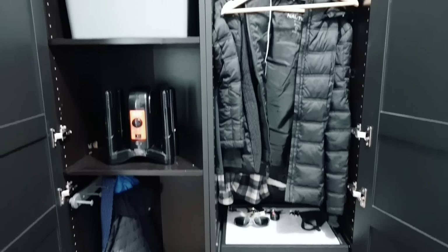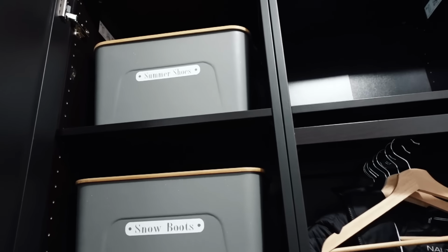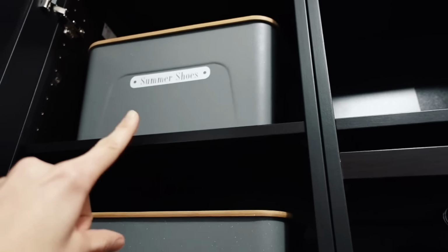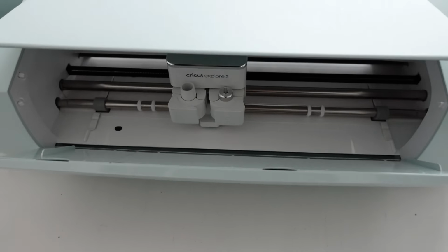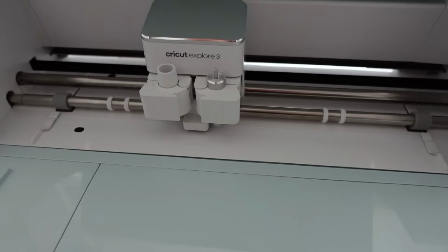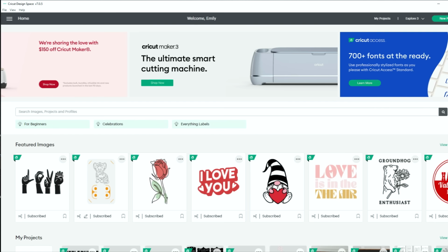But let me tell you, which is probably what you want to see, inside the cabinets. Here's a quick overview of how it looks inside the cabinet. And then right here, I actually have two shelves, and I went ahead and labeled them using my Cricut Explorer 3 to do that. Cricut is a smart cutting machine that allows you to create personalized projects with hundreds of different materials. It works with software called Design Space that comes free with your machine.